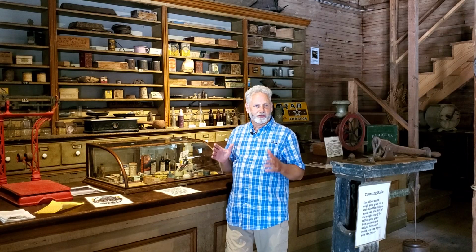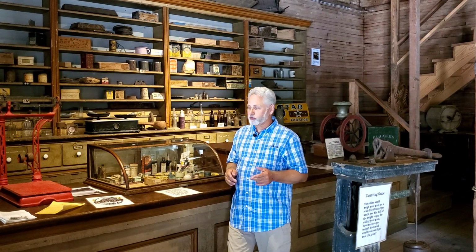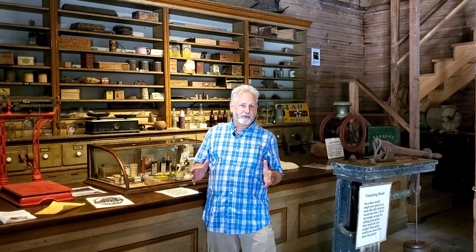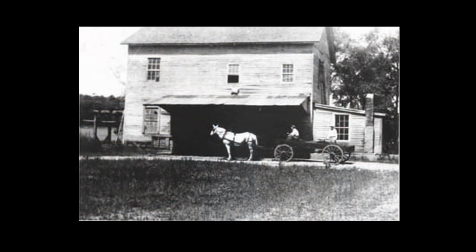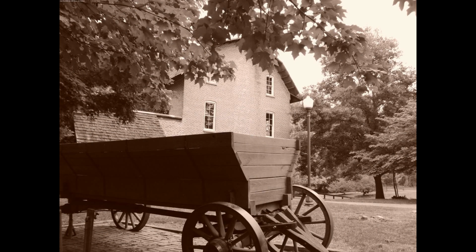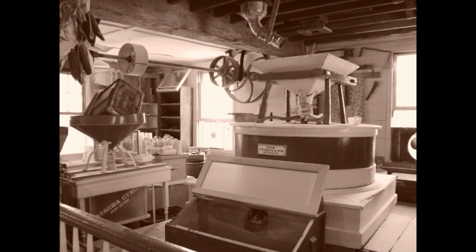Inside of Montauk Mill is this really cool general store display. It came from a small store in Hope, Missouri. It's not uncommon for there to be a general store close to the mill. After all, the mill was the economic center of most of the communities that it served. And it makes perfect sense because when the farmer would bring his crop to the mill to be processed, they did other things. They would get their hair cut. They would go to the general store and they would get provisions that they need.